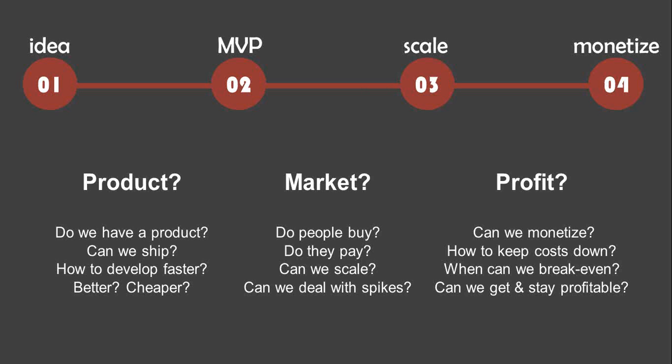Assuming you get your MVP out to market, your question tends to be more around, do people actually buy it? And if they buy, do they pay for it? Can we scale? Can we deal with spiky traffic, for example? And ultimately, you want to make money, so you want to focus on your business model, focus on monetization, whilst keeping your costs down and staying profitable. If you think about it from an investor point of view, these are typical things that they'll look at as well. In the early days, it's much more around product risk. Later on, it's about market risk, and then it will be more around financial risk.